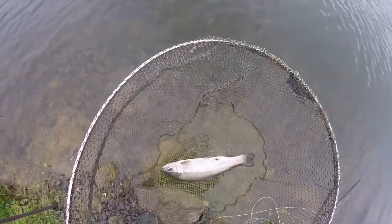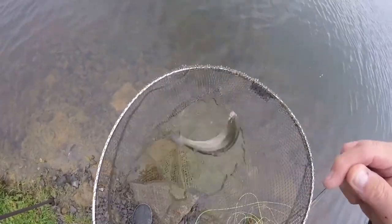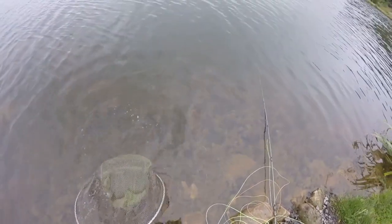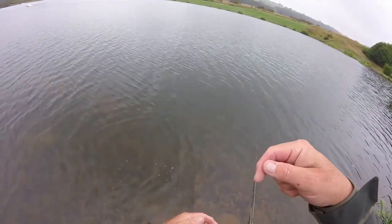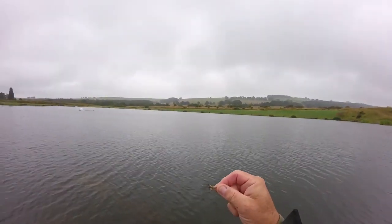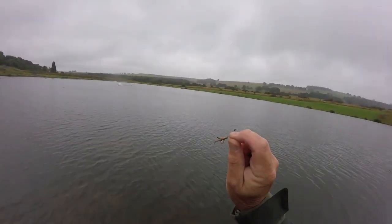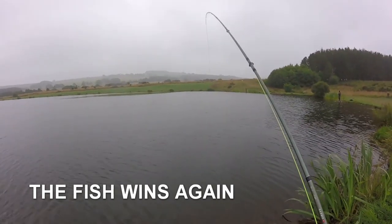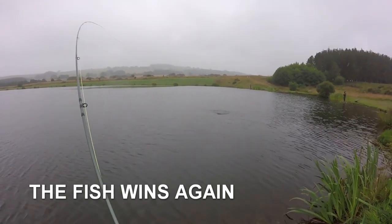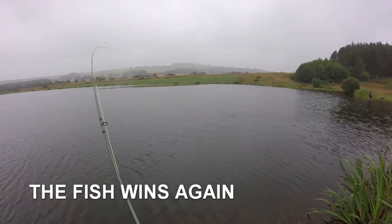Massive, but all welcome. There's the mini daddy. We'll let him go. Go on. And away it goes. That's it. I just figure-of-eighted that one dead slow, and it just came up and smashed it. It's on the point.